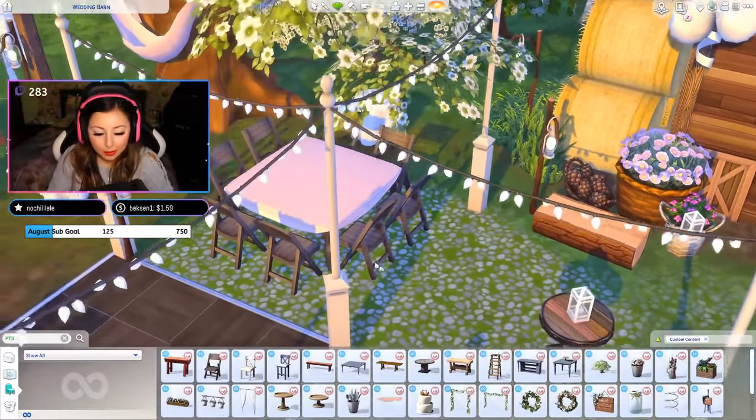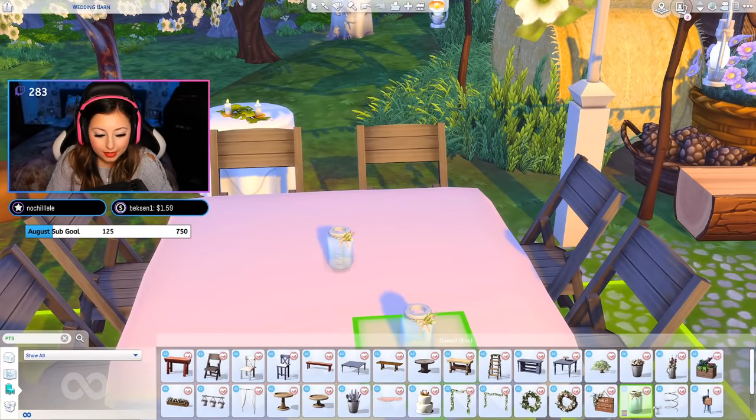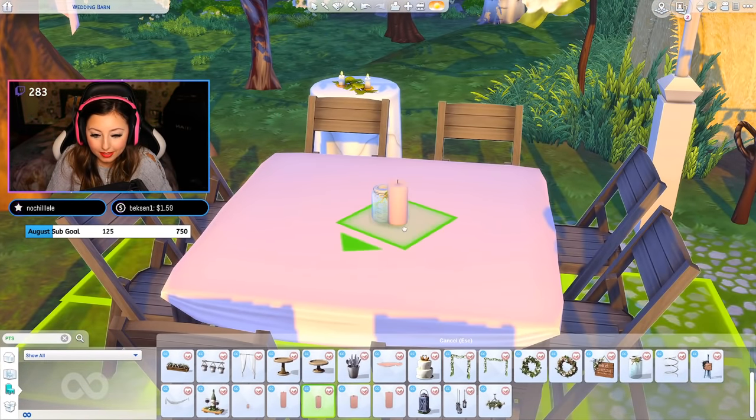Go find some snacks, please. Wait, wait, wait. We can't go find snacks yet. I'm not ready. Wait. I'm not ready yet. Oh, we can put this one in there. And then... Oh, does that one go inside? Oh, that's so cute. This set comes with so many good things.